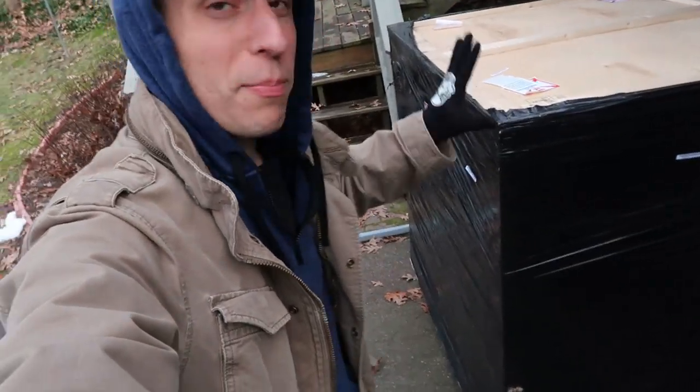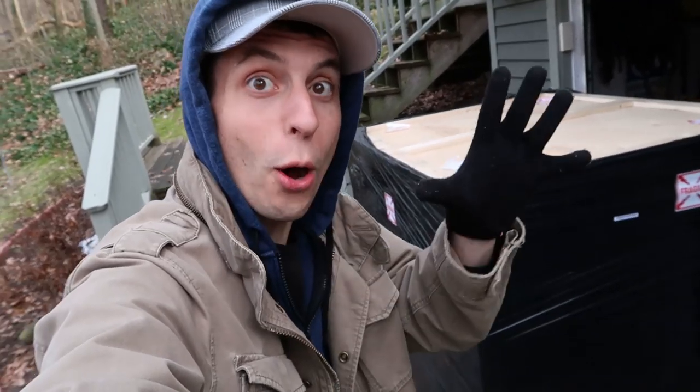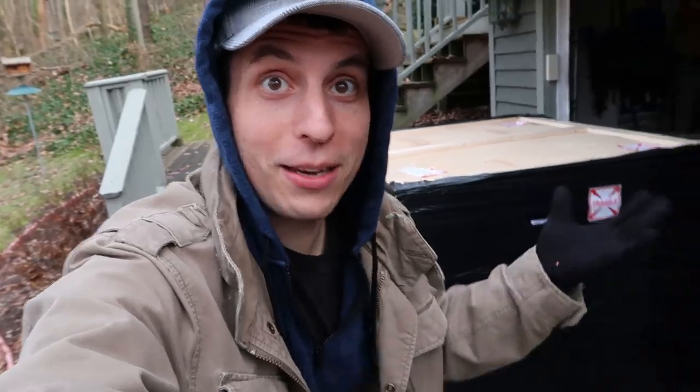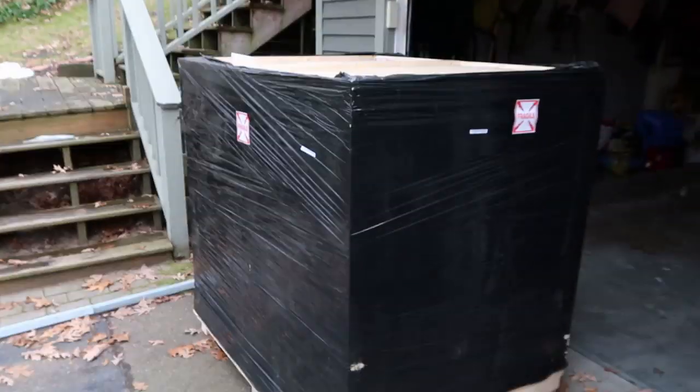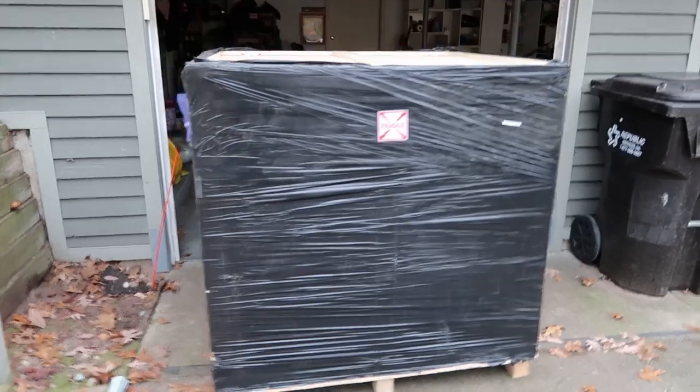Hey guys, Justice Curry here. This is going to be by far the largest parcel package toy that I've ever got delivered to me. I mean, look at this thing. It's massive. You're probably like, what is this giant piece of machinery that you have, Justice? No. Look, I have to back up just to give you full scale.